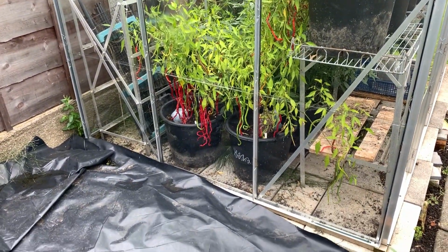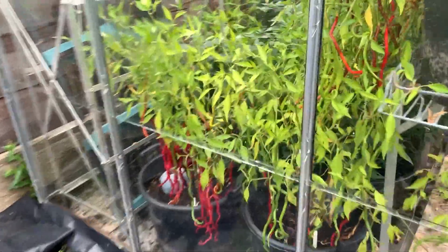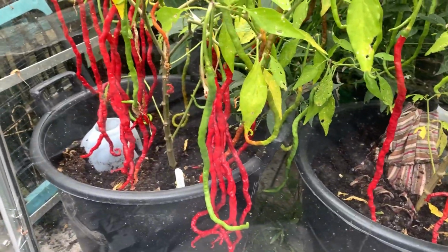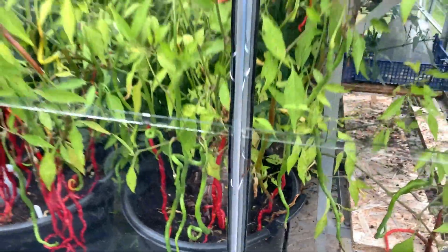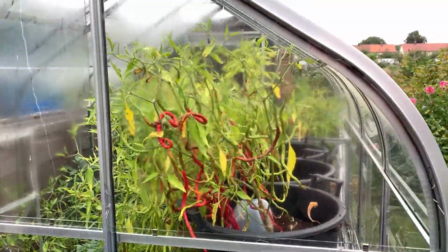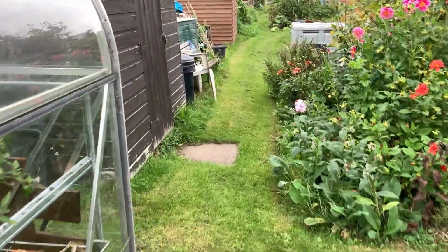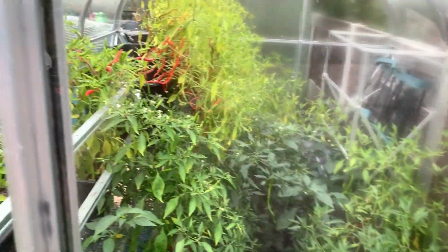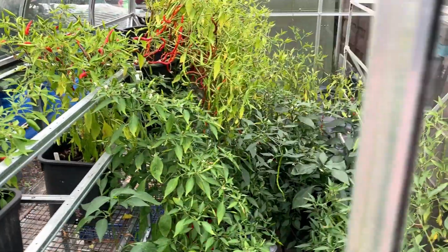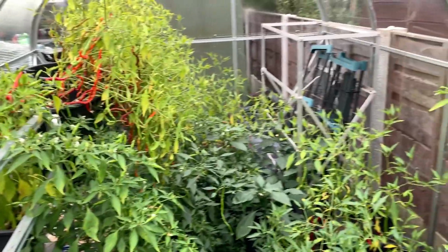Look at that. I'm going to go in there in a minute, but you can see those. They are amazing. Look at those. Fantastic things. So let's just open the greenhouse door and step in there. You just have to bear with me because this is really fiddly with one hand. There we go, we're in. Well, we're kind of in.